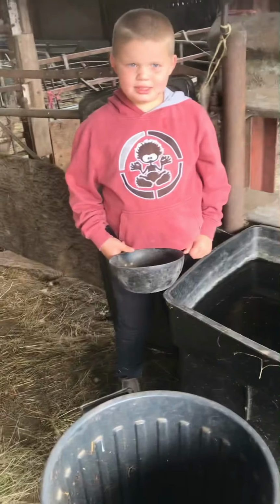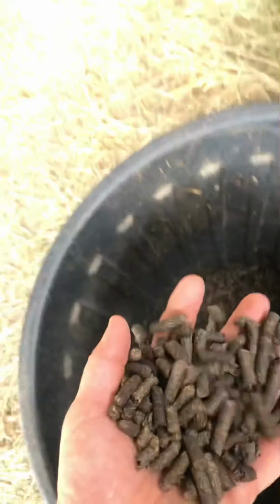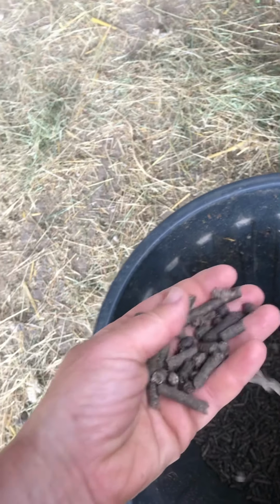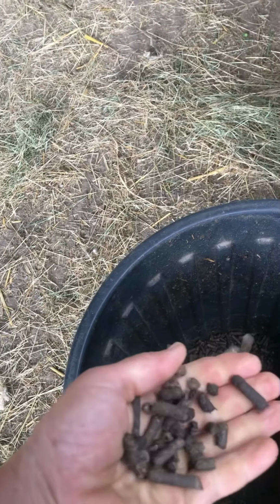Okay, job 2, get the pig feed ready. So as part of their mix, the pigs have sugar beet. So it comes in pellet form and it needs to soak. So when we add water to it, it will soak for 24 hours and it will sort of expand and turn into like a mushy sludge that the pigs tend to love.